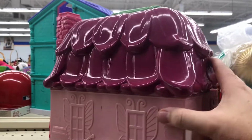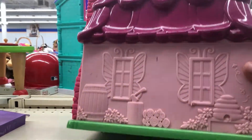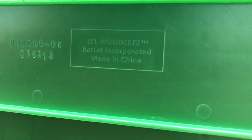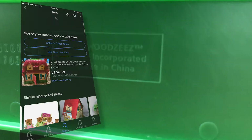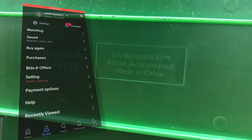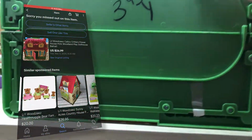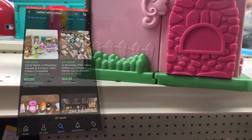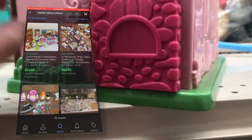This next item here is Batat brand. I don't know if you guys have ever heard of that. The little woodsies. This is a Calico Critters house. It's not a highly valuable item, but you can get anywhere from $15 to $30 on these Calico Critters components, whether it be the homes or the vehicles. And at $3, it's a decent little buy to go ahead and pick up. You really want to try to lot the characters with the houses together. That's where you're going to make the most money.